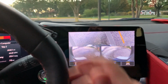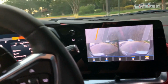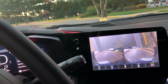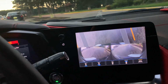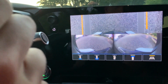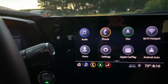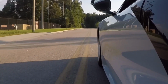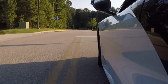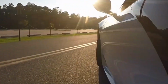It has proximity warnings in the back, and not just little beepers, but it actually shows you how far away you are. It has cameras in the front, a camera in the back, and another camera in the back for your mirror. Now, this mirror is not available on the 1LT, but on the 2 and 3 LTs, you actually have a backup camera mirror. So your visibility at all times is extraordinary, even though you have those big pillars on each side of you.